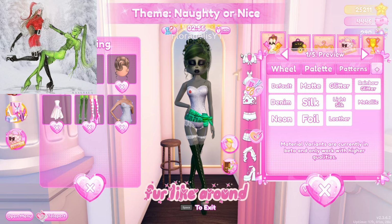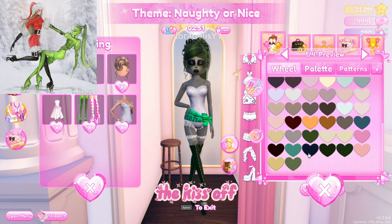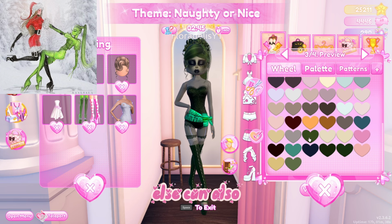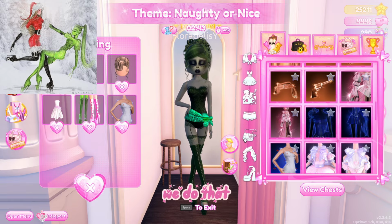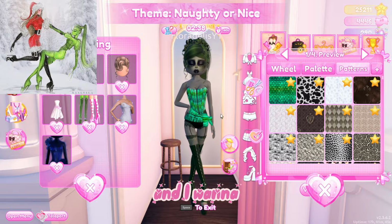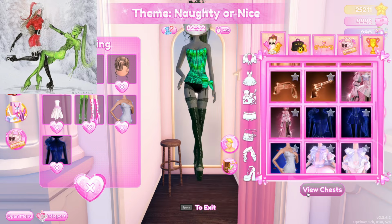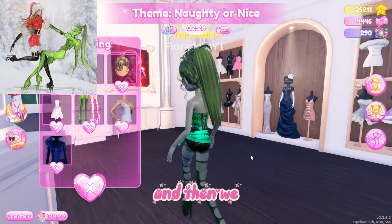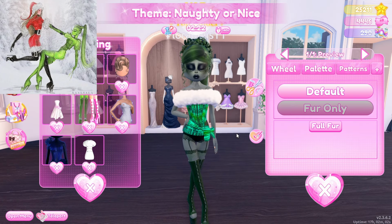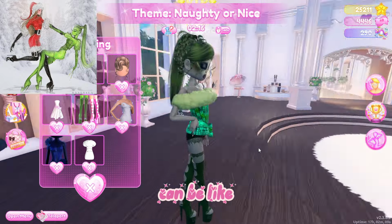And we do also have some fur around here. So let's take the kiss off. And I think if I just make this a dark green, and then everything else can also be dark green. We do that. And then maybe if we add this, option number 2, and I want to bring a little bit more brightness into it. Let's do that, and then that can be green like that. Okay. And then we need the fur. Maybe I take this one, but the fur only, and then I guess this can be this kind of color.